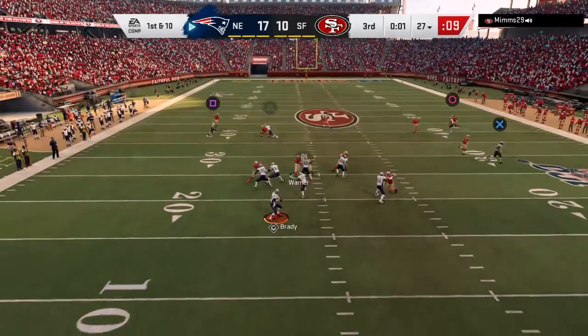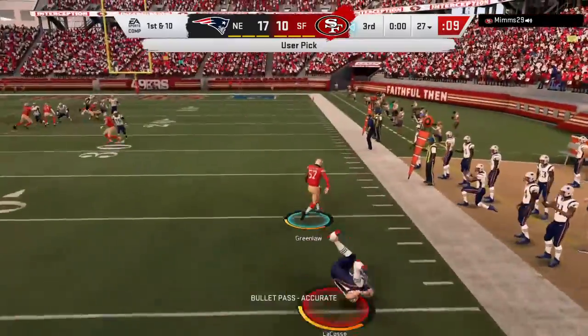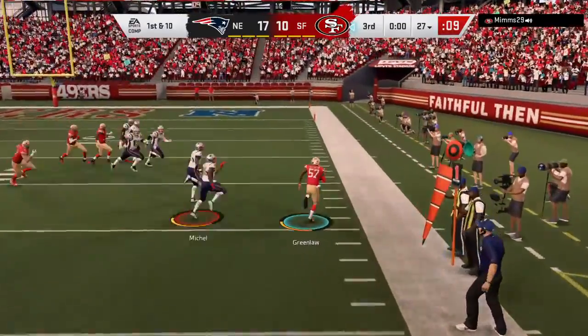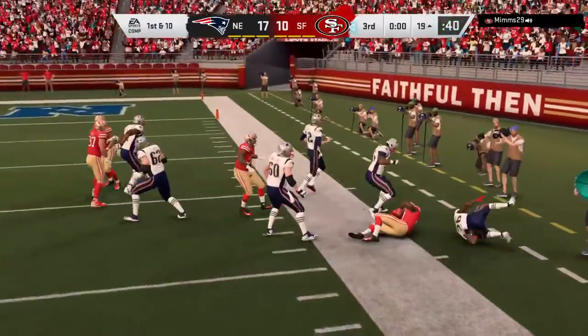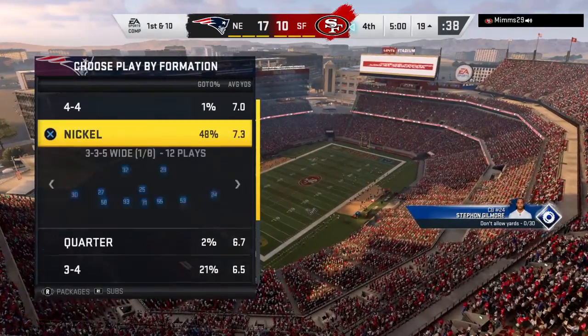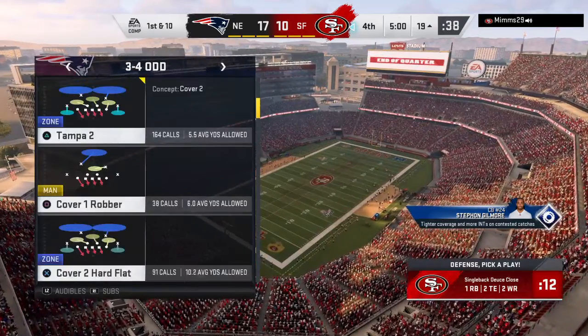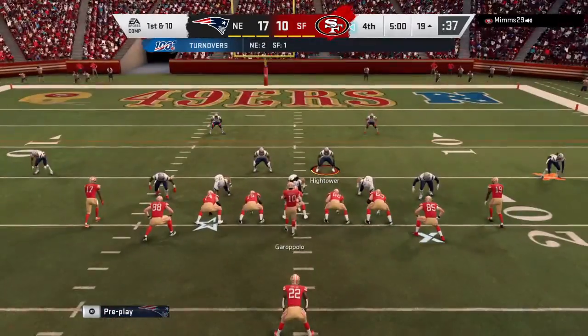On first and 10, here's Brady. And he fires one that's intercepted. Picked off around the 41. So it'll be a change of possession on the turnover when we get back. This is the National Football League on EA Sports. Here we go, here we go.